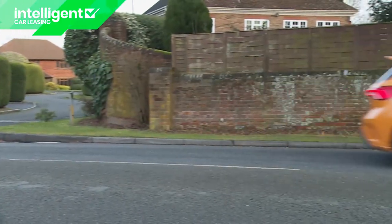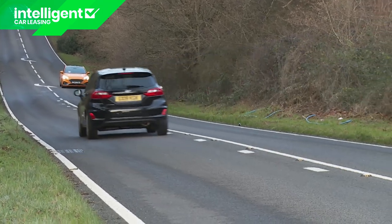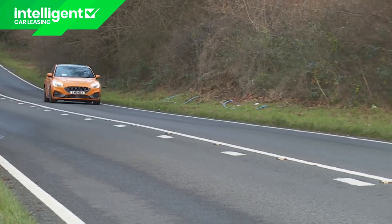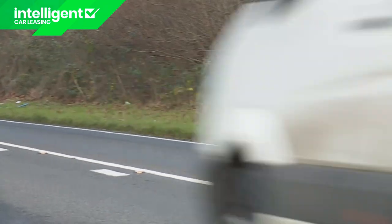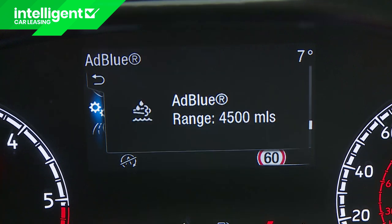What else? Well, we'll tell you about servicing, which on both engines is required every 2 years or 18,000 miles, whichever comes first. The instrument binnacle display screen can brief you on oil life and, in a diesel variant, on the fuel tank's level of AdBlue additive, something you'll need to get topped up as part of regular servicing.